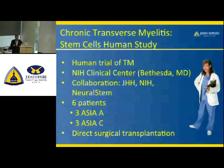So this is what a human trial will look like. We've been talking about a human trial for a long time. We actually have the FDA application written up for most of it, and we encountered one major problem. When we had a meeting with the FDA, they asked us, well, how do you know that these TM patients are immunologically normal? What if you put in the stem cells and then it causes another TM? How do you know that they're not more likely to have a second TM event?